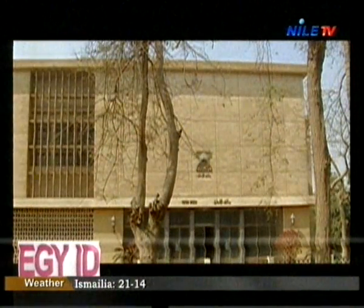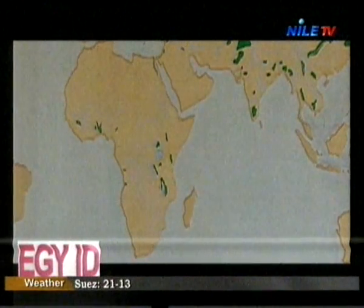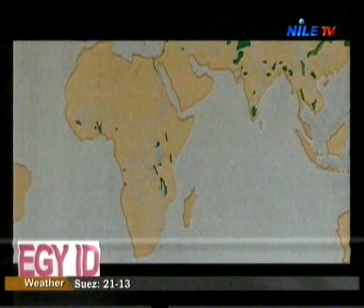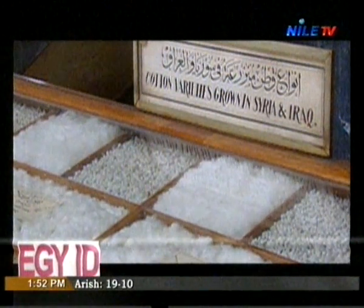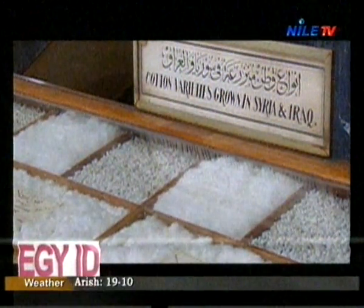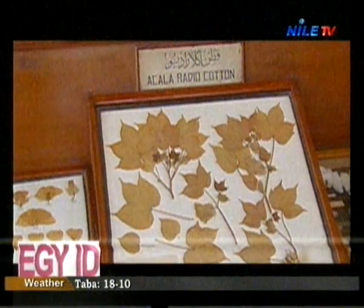Another museum is unique as it has the rarest collection of genetic origins of Egyptian and foreign cottons. Although Egypt wasn't the original country of cotton, the efforts of its scientists and farmers have linked that crop with Egypt so that Egyptian cotton would assume the highest position in world markets.